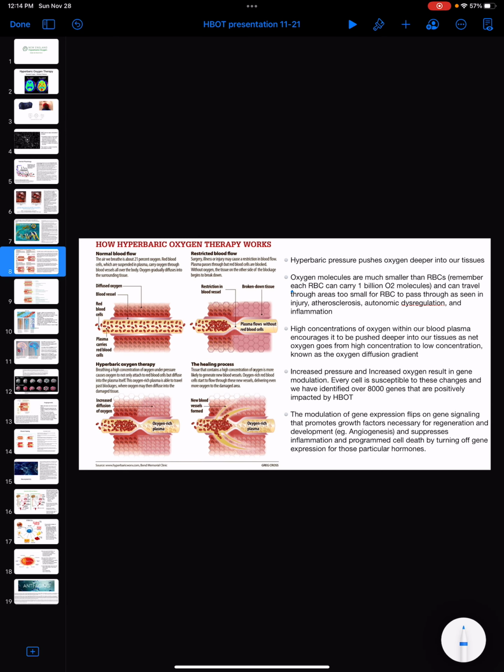Here is what I really want you to see. We talked a little bit about how each red blood cell can carry 1 billion oxygen molecules. But when you get these high concentrations of oxygen in the blood plasma, not the red blood cells, but in the plasma, it actually pushes oxygen farther into your tissue, as well as the pressure within our blood vessels from the hyperbaric actually pushes oxygen deeper into our tissue as well. But it doesn't just work on oxygen. It actually pushes the waste material in the surrounding areas out of our tissue, into our blood and lymphatic system to drain out.